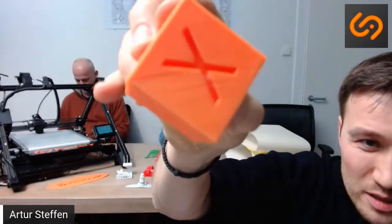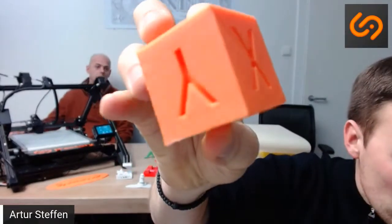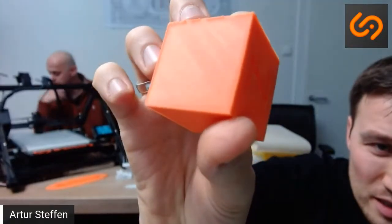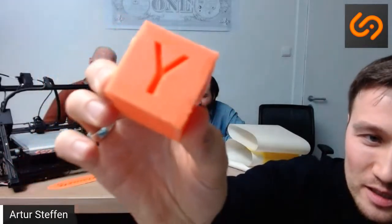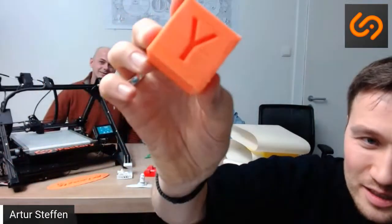My camera isn't... Yeah, it got it. Yeah. Here. That's nice. Yeah. And this one is the 300 millimeters per second. I need to probably get a better camera.